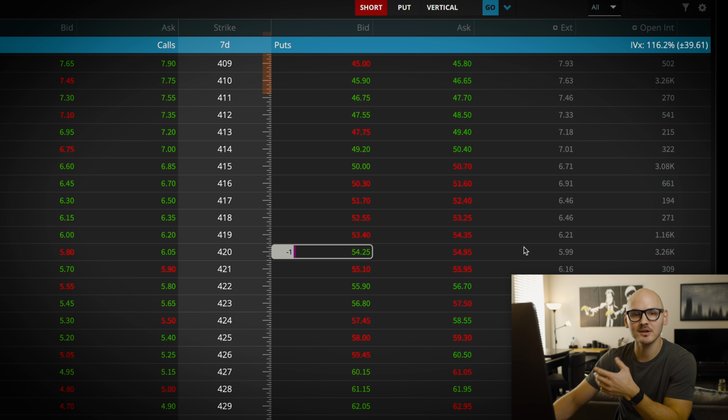So whenever you're worried about early assignment on a short in the money option, you need to look at the extrinsic value, and if it is substantial, which it most likely will be if there is a pretty decent amount of time until expiration, then you have no reason to worry about early assignment.